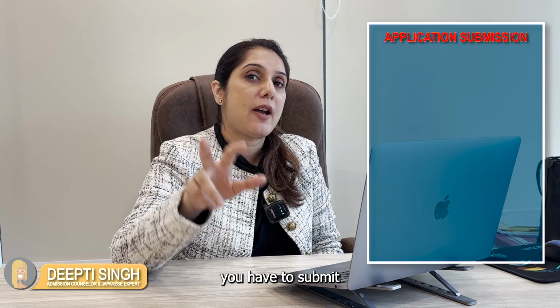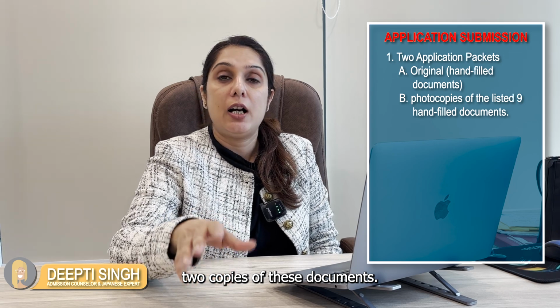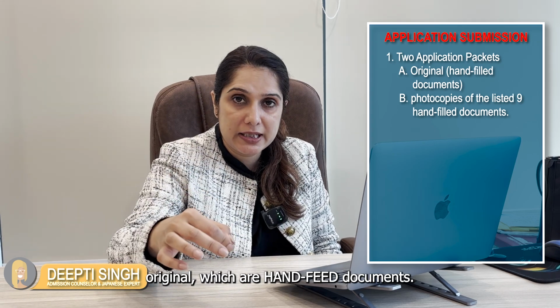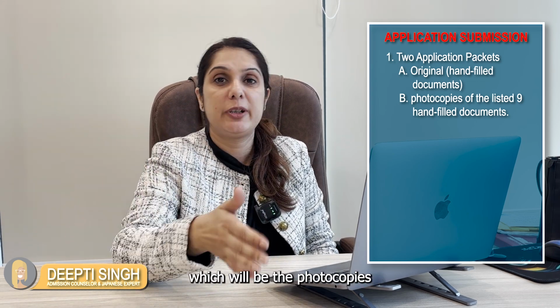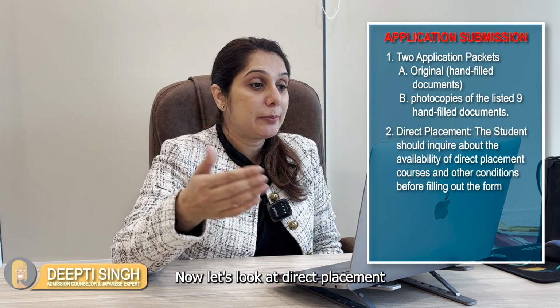Essentially you have to submit 2 copies of these documents. One will be the original, which are hand-filled documents. You just make a pack of all these in one packet, and the other one will be the photocopies of all these documents. Now let's look at direct placement.